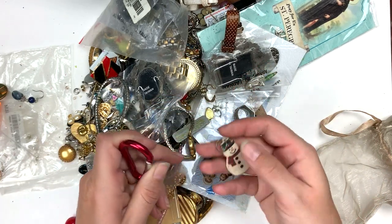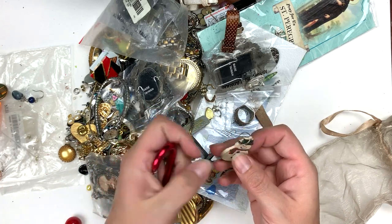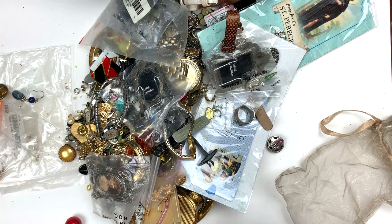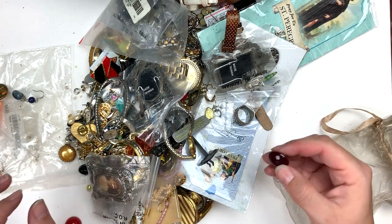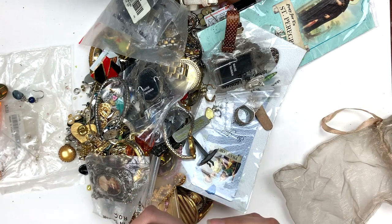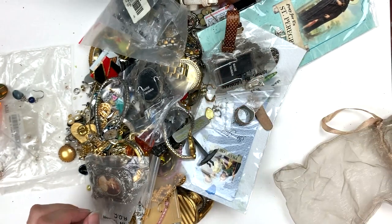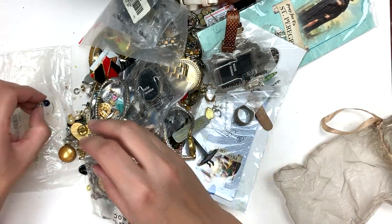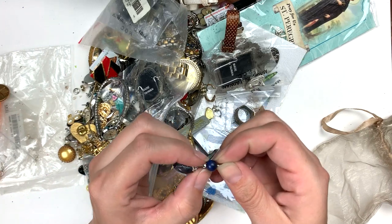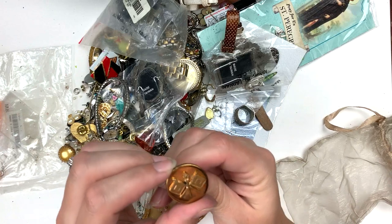Here we have a little Santa keychain on a little carabiner. I'm not going to keep the Santa, but I will keep the carabiner because I love them for some reason. There's that purple one. Here is a red clip-on. Red clip-on with no maker. We've got this lovely earring with a cat's eye blue at the top. Beautiful. Here is something.